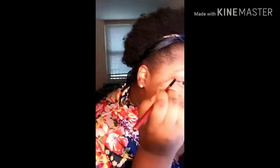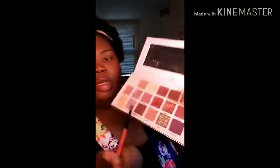I think this is a crease brush. How that's looking. And that's kind of light. It's not too dramatic. But I'm gonna mix it with a little, I guess I'm gonna do Fairy too, which is this one right here.